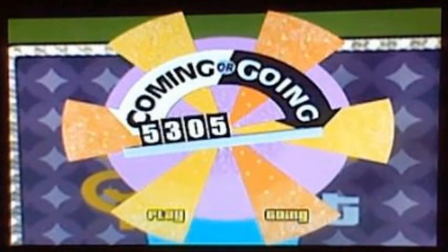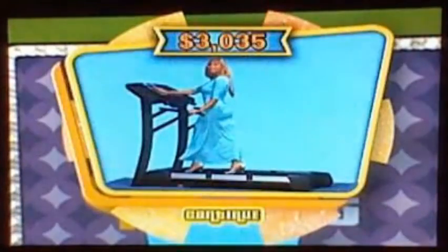Let's see, you win his new treadmill. You got it! Luigi, number one. All right. Congratulations, Luigi. You're the winner. So we're going to take a break, and we'll be right back right after this.